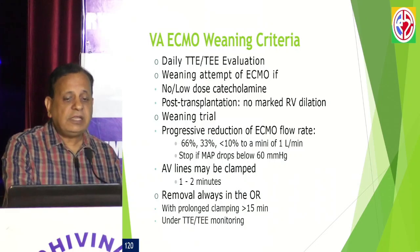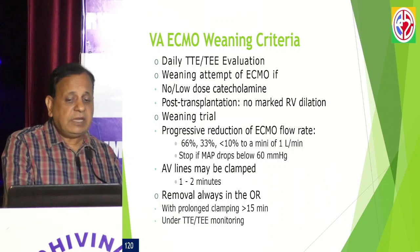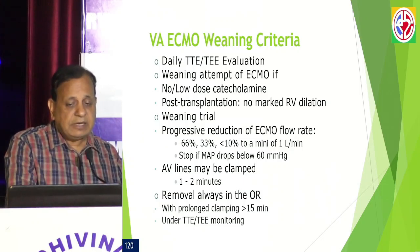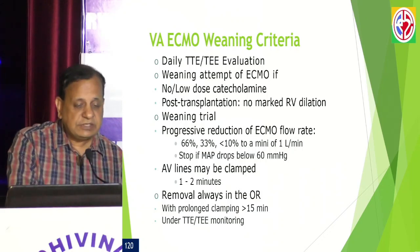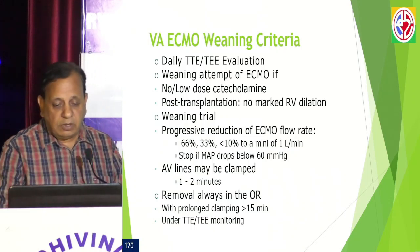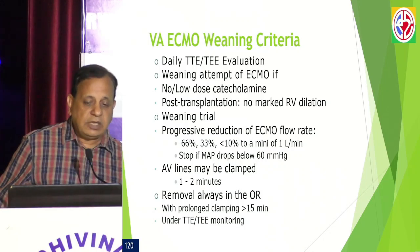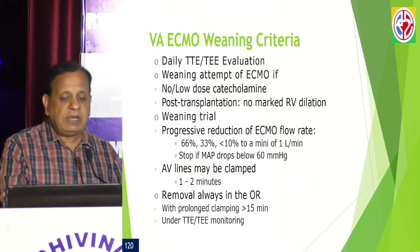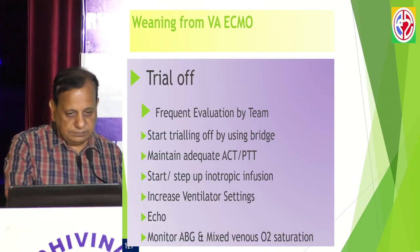So what are the weaning criteria? Daily transthoracic echo and maybe TEE evaluation. Weaning attempt of ECMO if there is no or low dose catecholamines. Post-transplantation, no RV failure. Then progressive reduction in ECMO flow rate by 66%, then 33%, then less than 10%, to a minimum of 1 liter per minute, and stop if the mean arterial pressure is dropping. Then you clamp the IV lines by VAB or ABV criteria, and removal has to be in an OR where you remove the lines surgically.